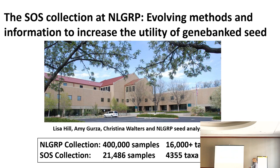The rest of this presentation is about our SOS collection. We have 21,486 accessions of those, and those are part of that curated collection. That comprises 4,355 taxa, so it is a very diverse collection.